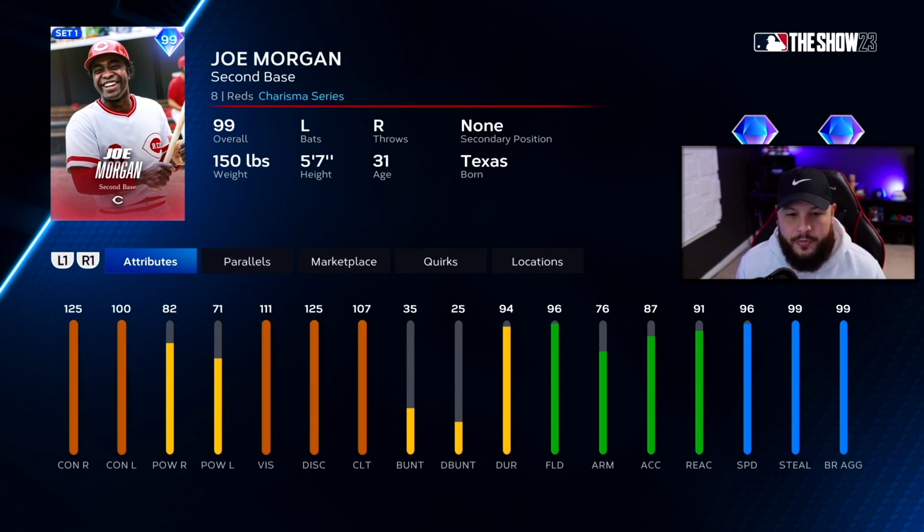82 and 71 power is pretty decent. Above average, definitely. His swing and stance is kind of weird. I know a lot of people kind of struggle with that, but he's still Joe Morgan. He's still going to be good. His swing itself is good, but the stance, how close he gets, and the strike zone, it kind of shrinks. It's kind of weird, but that's why we have him at number 5.